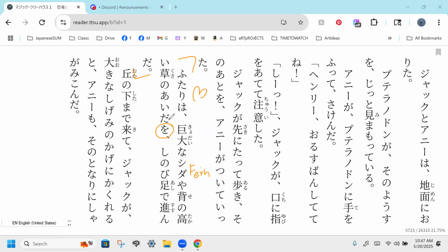Then we have the O here. What kind of O is this, do you think? Is this the through O or is this like the object O? The through O. You're right, it's a through O. This isn't our destination, nor is it our starting point. This is just where we're going through. So we're going through 強大なシダや背の高い草の間. And shida is fern, by the way. So big fern and grass as tall as your back. Yeah, very tall grass. And then we have aida.